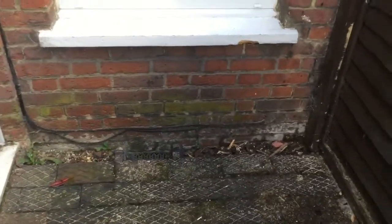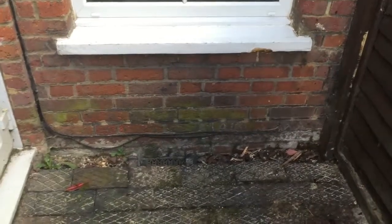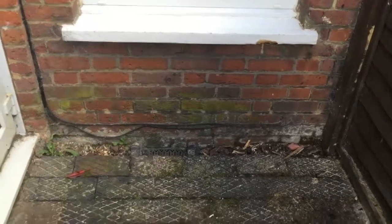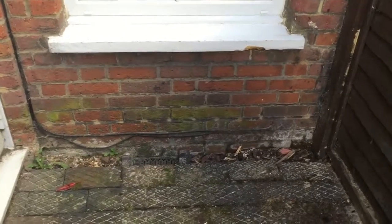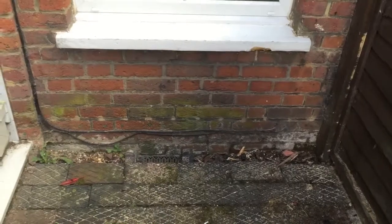But actually, the main point of this is not that I've got a magic answer to how to make that wall dry, but these silicone injected damp proofing systems, I've been doing this for nearly 25 years, and I've looked at so many situations like this. They just don't work in the vast majority of cases.